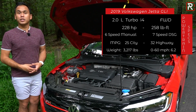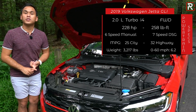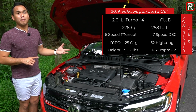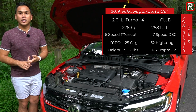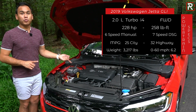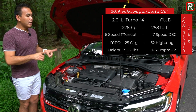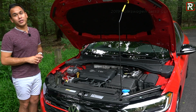And the GLI is actually not very thirsty considering the power output. It's rated at 25 in the city, 32 on the highway. That actually is better than the GTI sibling to this car, and it's about the same MPG that you're going to get from a lot of the competition. Not quite as fuel efficient as the Honda Civic Si, but I'd argue this has significantly more power. Thankfully, you don't even have to put premium gas in this thing. It will still run happily on regular, but you may lose a little bit of ponies in the process. But overall, it's what makes the GLI a very attractive option, especially if you're looking to spend well under $30,000.